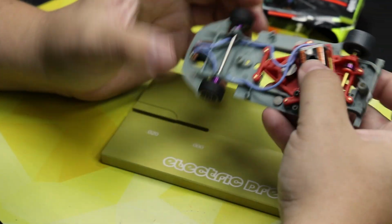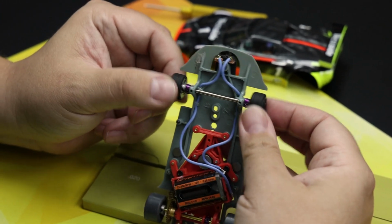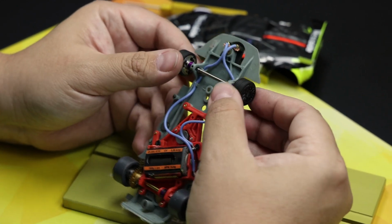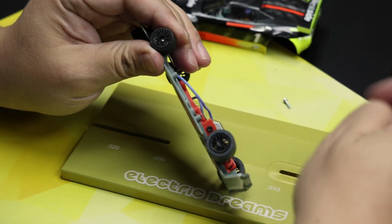Okay. All right. So here I was telling about the front suspension, the front independent system. Did you use the Slotting Plus system, or did you do it yourself? I just did it myself. It's a Slotting Plus axle, and then it has the eyelets, just like how Slot.it does their independent fronts.